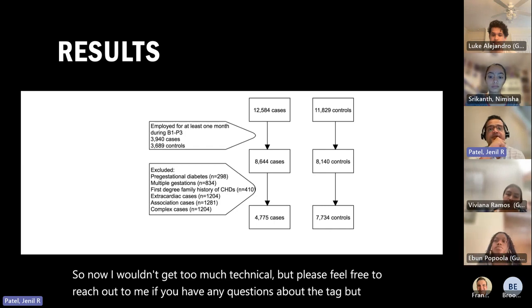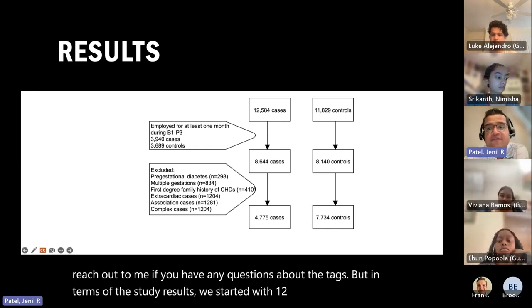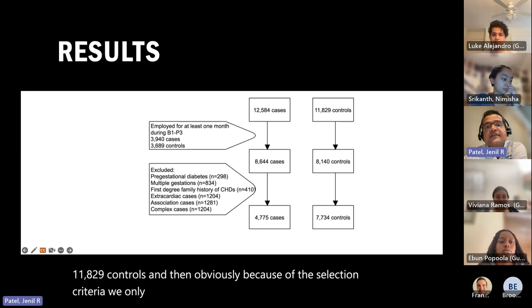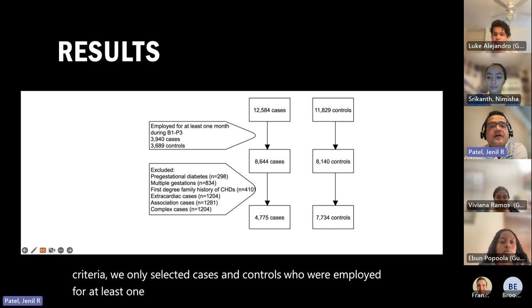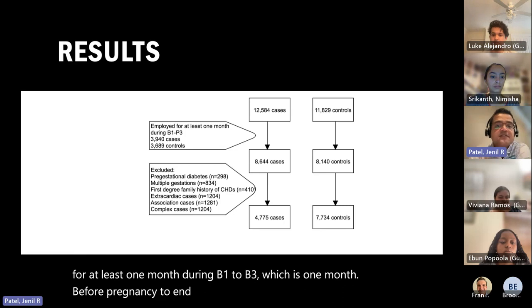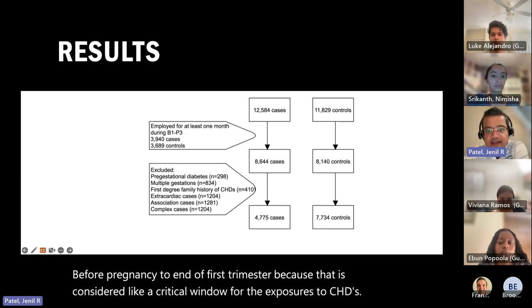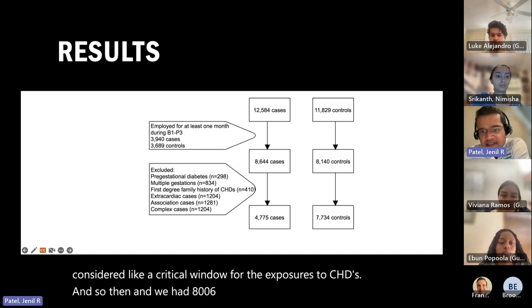But in terms of the study results, we started with 12,584 cases and 11,829 controls. Because of the selection criteria, we only selected cases and controls who were employed for at least 1 month during P1 to P3, which is 1 month before pregnancy to the end of the first trimester, because that is considered a critical window for exposures to CHDs. We then had 8,644 cases and 8,140 controls.